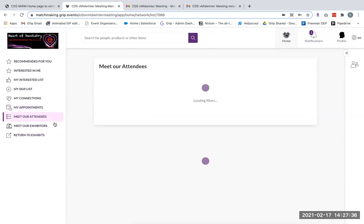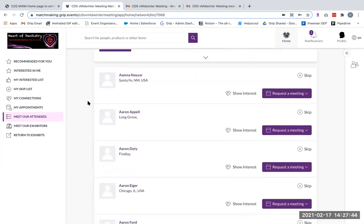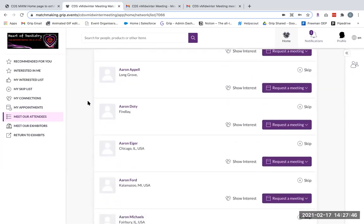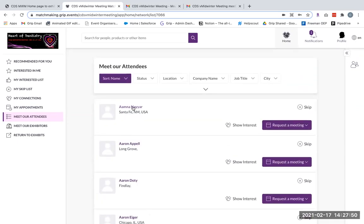Lastly, we have 2 lists here. We have Meet Our Attendees and Meet Our Exhibitors. So I clicked on Meet Our Attendees. Here you'll see a full list of all attendees participating in CDS. You'll be able to click into their profile to view additional details. And again, you can show interest, skip, or request a meeting. Now remember, you don't need to be a connection in order to request a meeting. You can request a meeting with anybody within the platform.